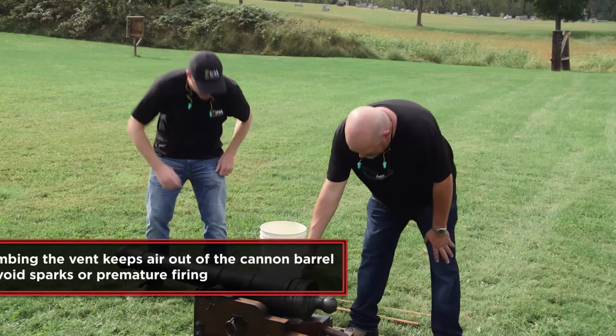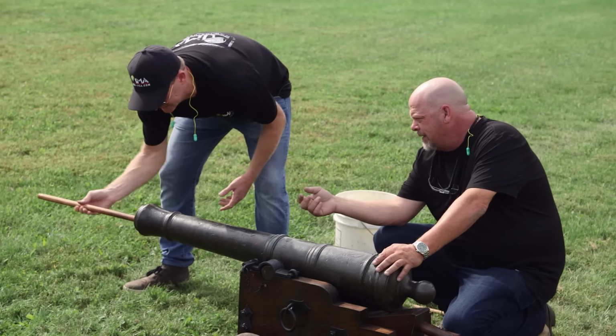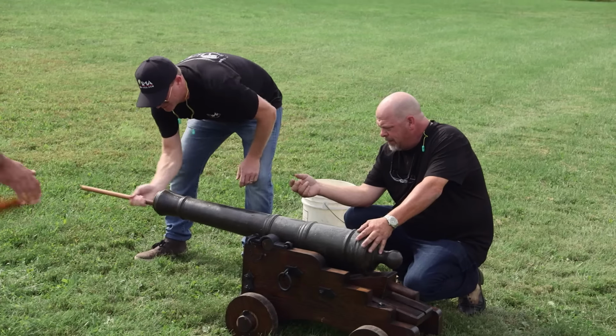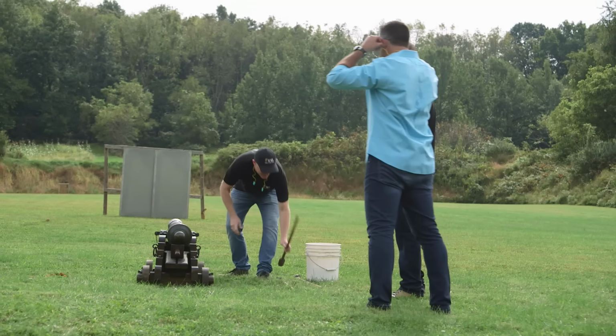Thumb the vent. All right. All right. Introduce charge. Ramming. Introduce ball. Ramming. Okay, Rick, you can move your thumb. Okay. All right, she's rammed, she's ready. Eyes and ears on, please.